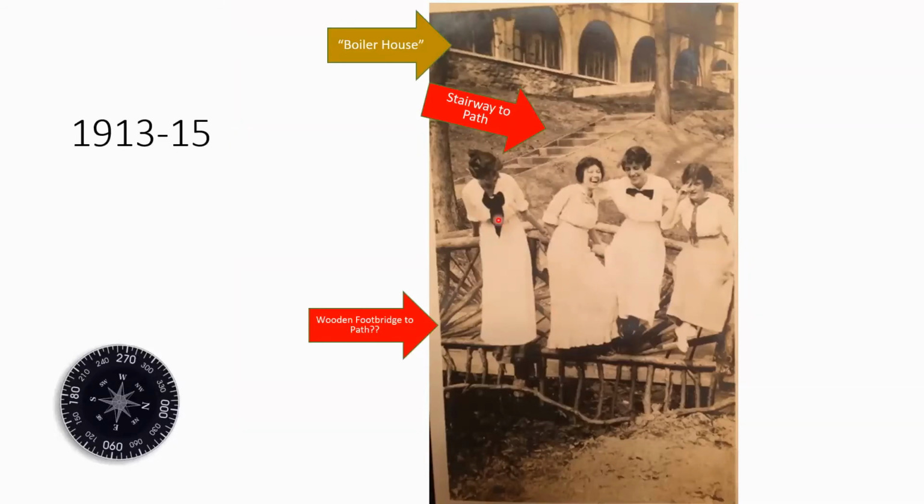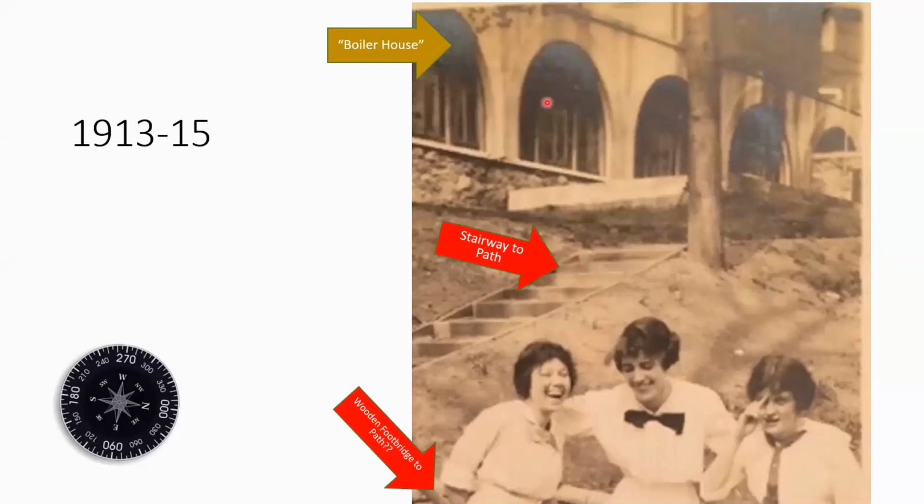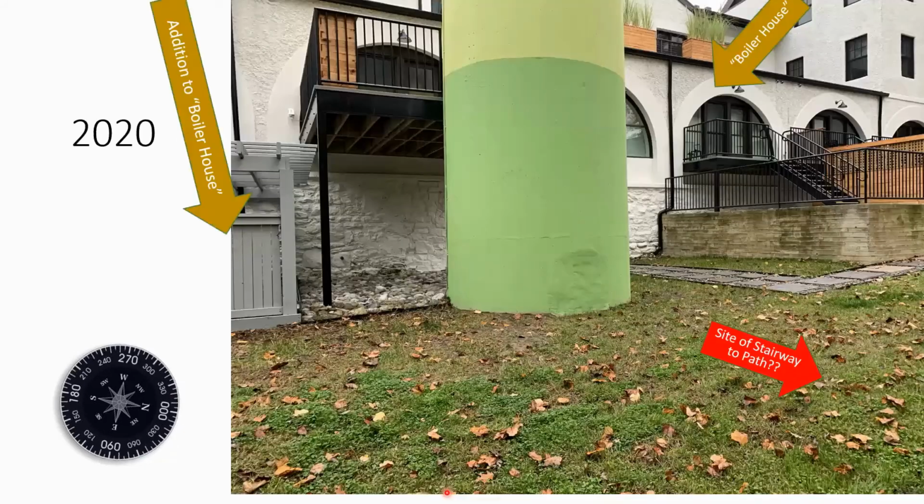So in this area, we also found some really puzzling photographs in a student album from 1913 to 15. There's the boiler house, the distinctive arches there. This was before the big chimney was there. We'll see that in a moment. And lo and behold, there was a stairway down from the boiler house that led down to a path here and a wooden footbridge. And a close up, there's the boiler house, there's the stairway to the path, there's the wooden footbridge.